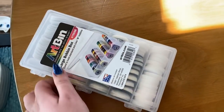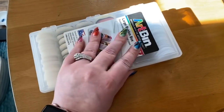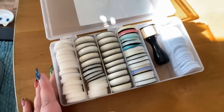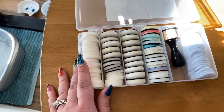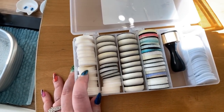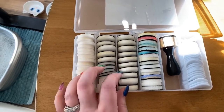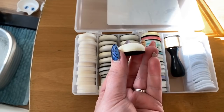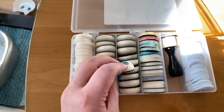This is one of those things I just saw in the store and I'm like, okay, this is going to be perfect for what I need. So if I open this up, this is my blending tool extras storage. So this here is my Nuvo ones. These are my Ranger ones. These are the scrapbook.com ones. I've only just started using these, but these are great because look, they're domed. So you get a really, really nice finish on those.